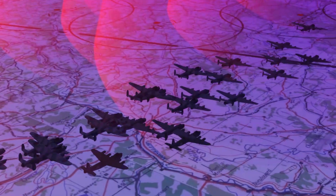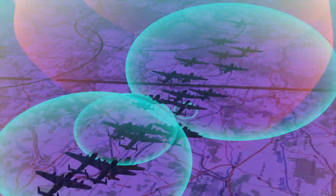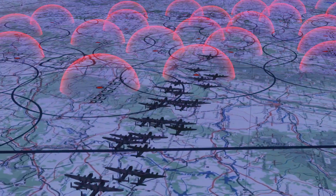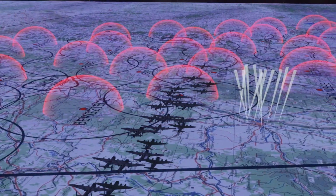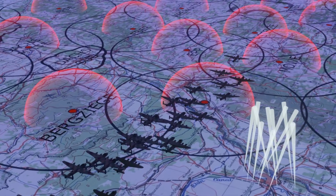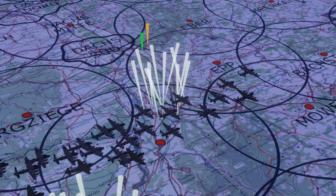Entering the southern night fighting positions, for the 3rd time, Mandrel and Tinsel jamming neutralizes the efforts of Nachtjagdgeschwader 101, who are unable to shoot down any of the approaching bombers. But a lone Halifax flying separate from the bomber stream is attacked by a night fighter of NJG 4, and the bomber and night fighter shoot each other down in the engagement.